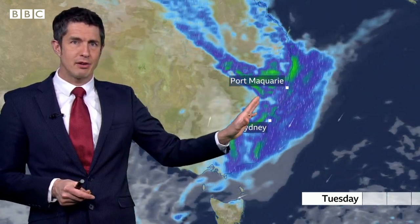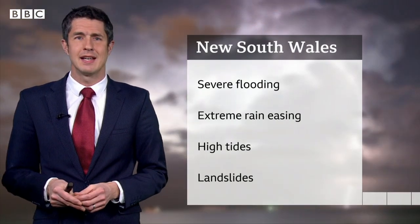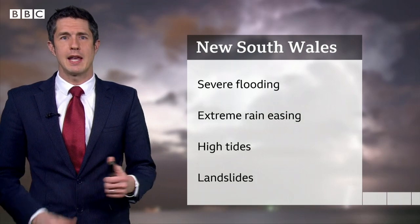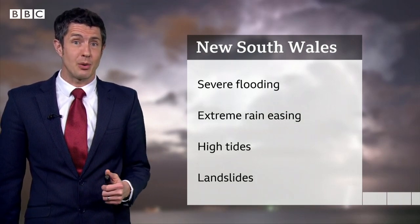So more very heavy rain across New South Wales. As the low pressure swings eastwards, we'll start to get some pretty gusty northeasterly winds. These combining with high tides will effectively stop the rivers from removing that flood water. So the flooding is likely to get worse before it gets better in a number of communities. So more extreme rainfall around. There's the risk of some landslides as well, but the rain should start to ease away by Wednesday, but the floodwaters will take days to gradually drain away. BBC weather there.